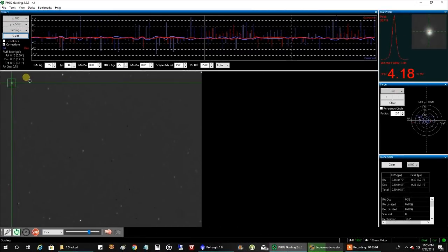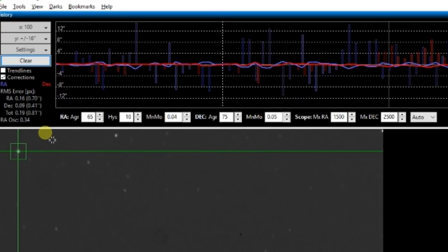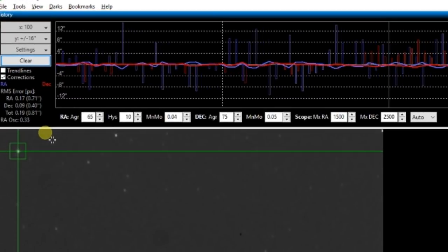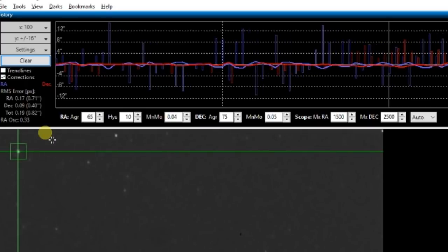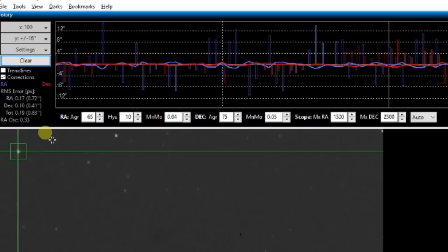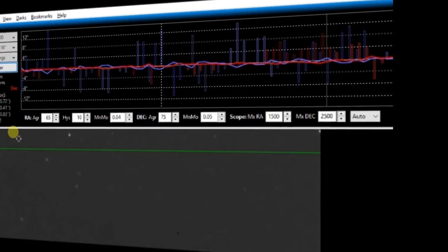So my guiding is not too bad on a hazy night like this. I am pointing to the east about 65 degrees high. 0.82. Okay, I'll settle for that. I know I'll get round stars with that. Okay, I'll be back again.